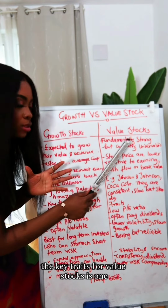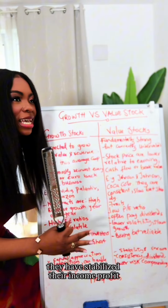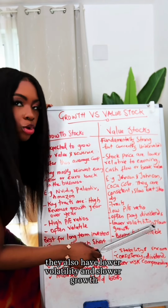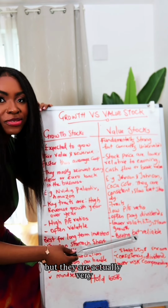The key trait for value stocks is: one, they have low PE ratios. They often pay dividends because these companies have stabilized, they're into profit, and they don't need to reinvest every euro or dollar they make. They also have lower volatility and slower growth. Yes, their growth might be slower, but they are a bit more stable. Some people call them boring, but they are actually very, very reliable.